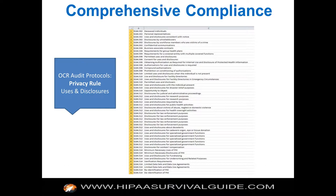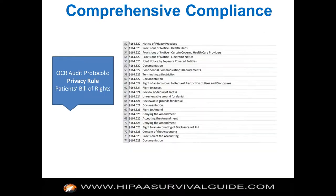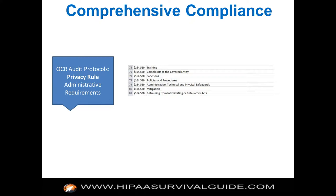They used to have a spreadsheet, and I've asked people. They used to have an interactive spreadsheet where you could actually say, give me the ones for the privacy rule, give me the ones for the security rule, give me the ones for breach notification, and it would switch back and forth. I can't find that anywhere anymore. They just have this long list of these are the ones for the privacy rule, and more privacy rule audit protocols.